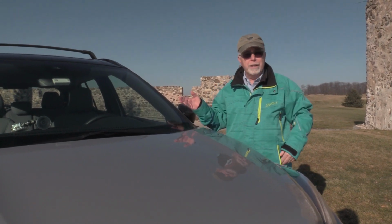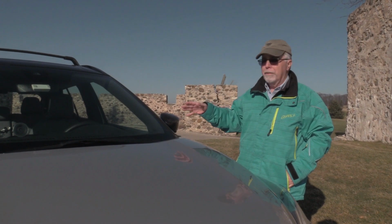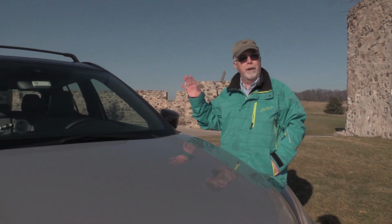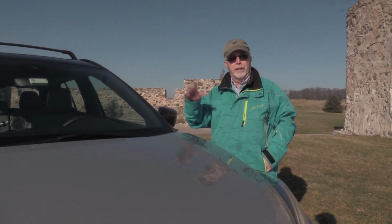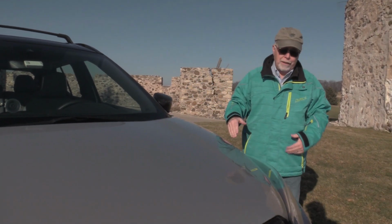Handles nice. It rides pretty good for a short wheelbase car. And it's plenty roomy for 4 people. I don't know that you'd want to try and put 5, other than to run to the mall, unless you're real close friends. Real close friends. And it's kind of cute.